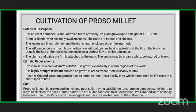Now, the botanical description, how the plant of proso millet looks in its physiological and external behavior. These are erect and herbaceous annual plants which tiller profusely. That is, they tiller expeditiously. The plants grow up to a height of 45 to 100 centimeters, and the stems of proso millets are cylindrical with distinctly swollen nodes. The roots are fibrous and shallow.